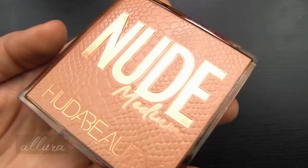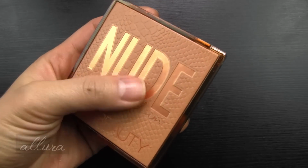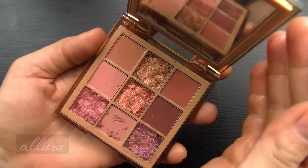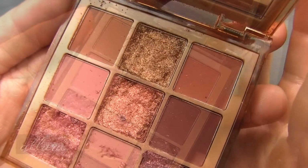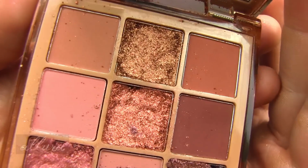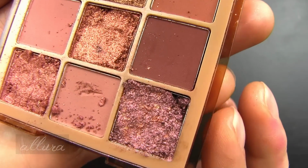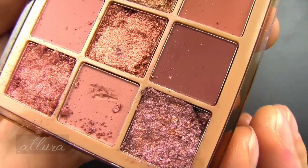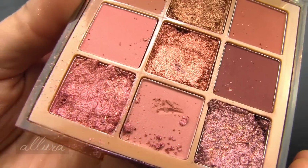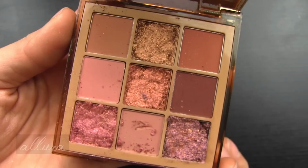Here's what the outer packaging on this one looks like. It's still very dirty and dusty from all these broken shades. So I'm sorry it doesn't look very pretty, but here's what it looks like after not a very hearty attempt from me to repress these. You can see how dirty it is. I'll make sure to clean these up before I swatch them, but this is what my palette looks like.